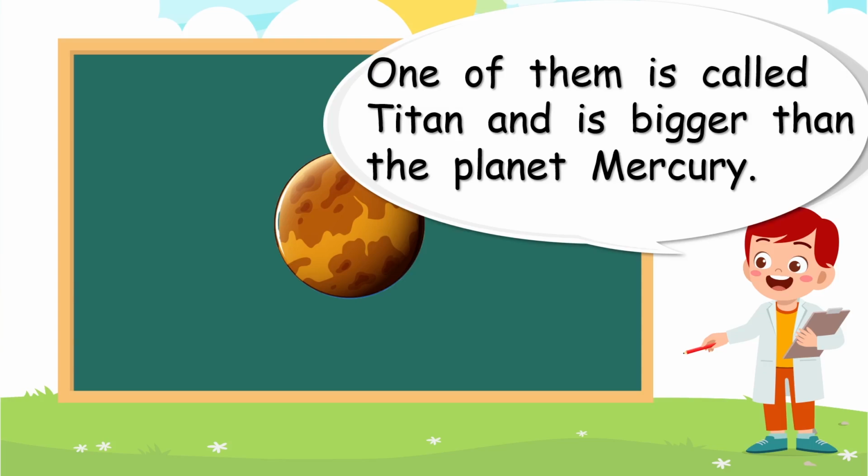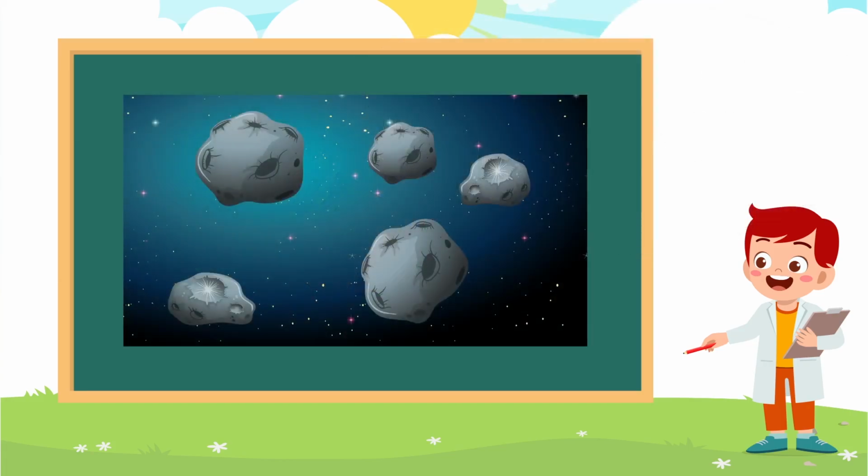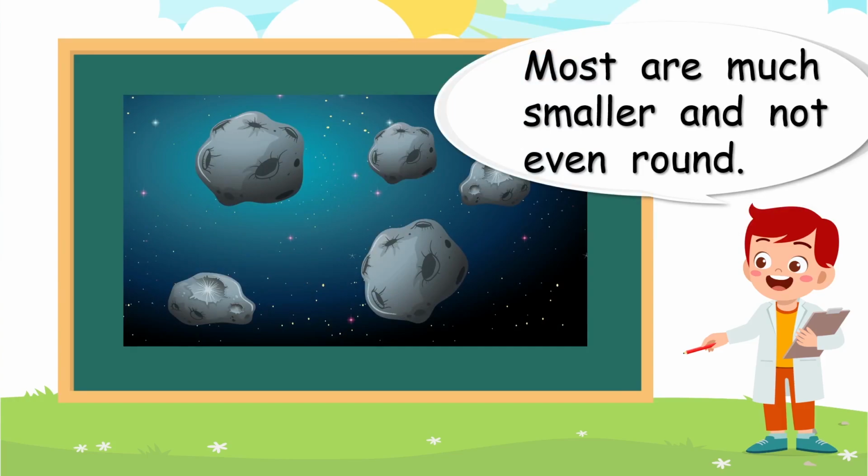So it doesn't matter how big or small the moon is. The important thing is the moon is going around the planet. It's not going around the star. Most are much smaller and not even round. Lots of strange shapes, but they still orbit the planet.